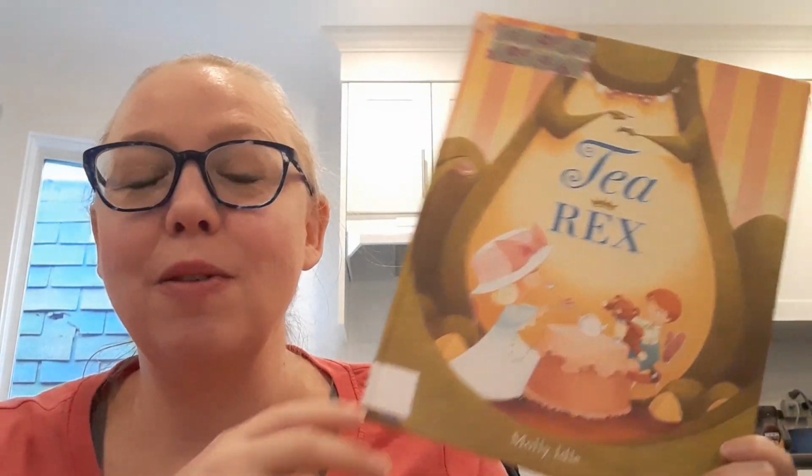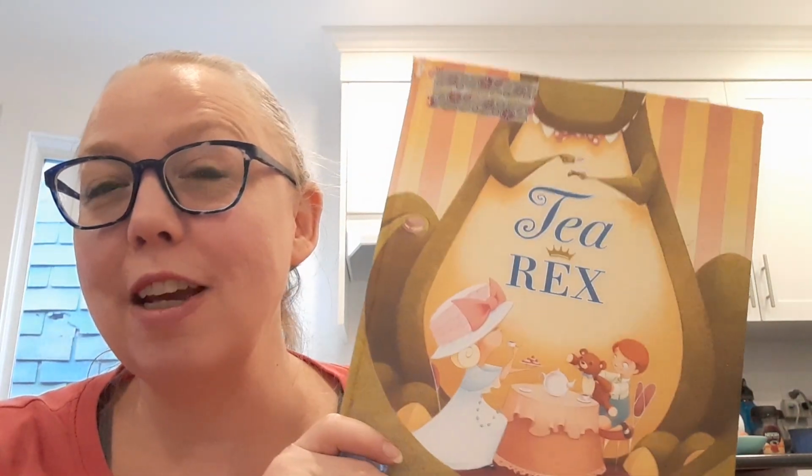So I love doing that, and recently I have noticed that there are a lot of kids books, and to get kids books for like 50 cents or $1 or whatever it may be at that time is wonderful.